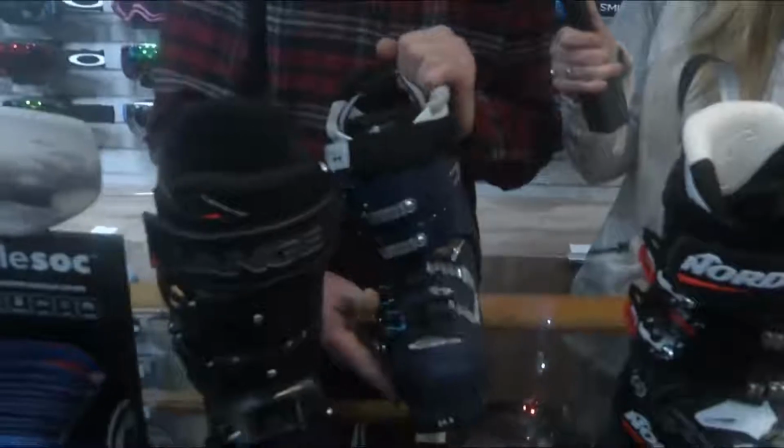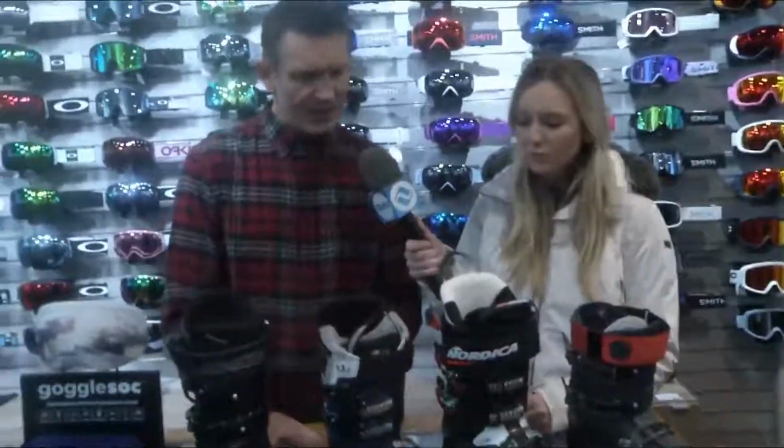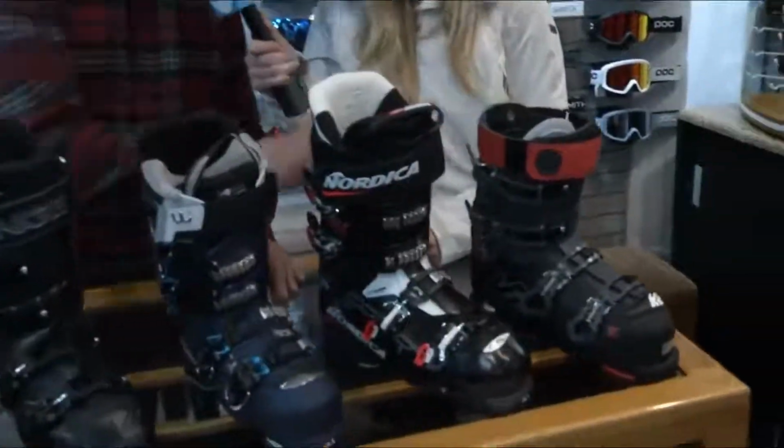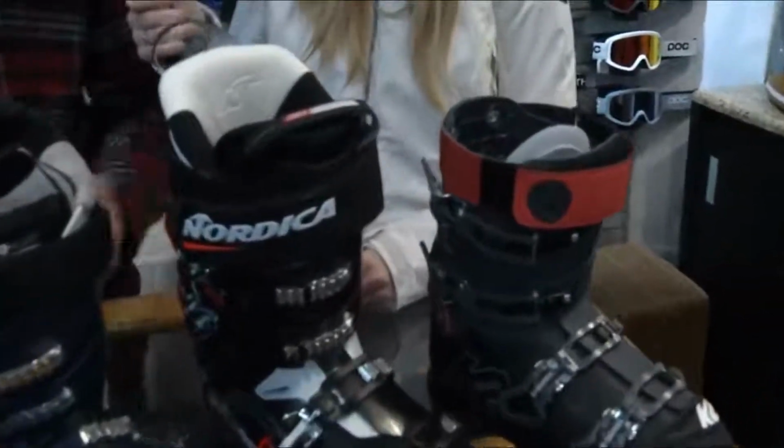On most boots you can, and it has the flex right up here on the front. But yeah, so you're moving into the 100, which is by far our broadest category of boots that we sell. Okay. Is the 100 millimeter last. Moving up to the Nordica Sport Machine, this is a 102 millimeter, so getting a little bit wider. Right. And then the biggest is going to be the K2 BFC at a 103.